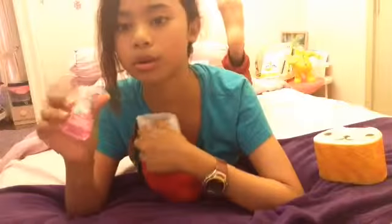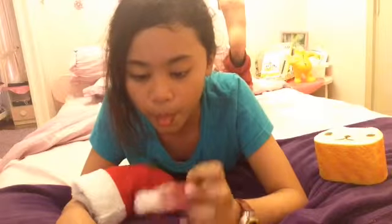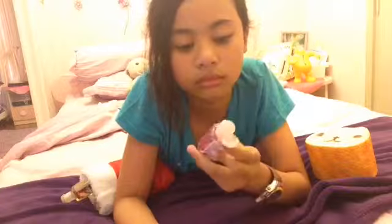So first, I'll be taking out this Paris Amour pocket bag. I forgot the name. So here's how it looks, and let's smell it. It's actually pretty nice, and I know it's been used. Yeah, it's been used, but I don't know. Why? Next is this.